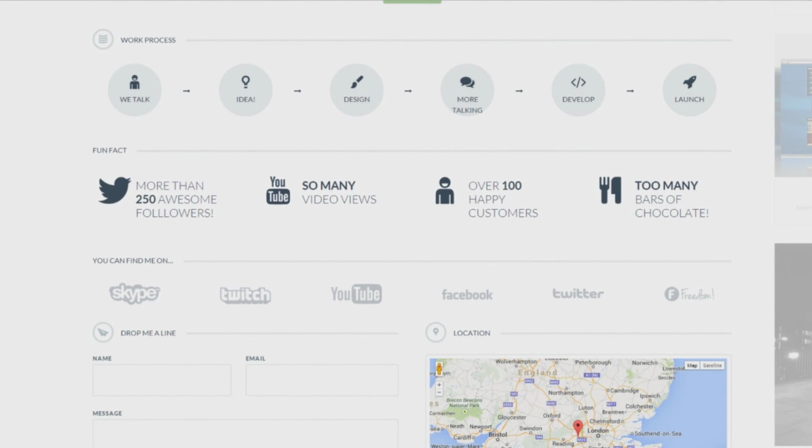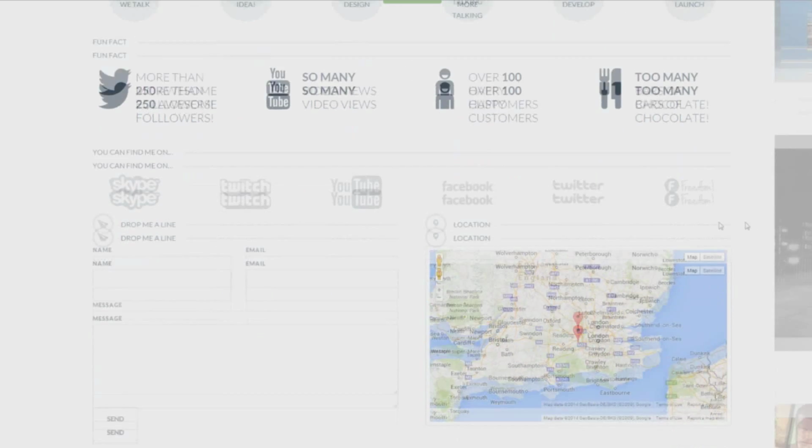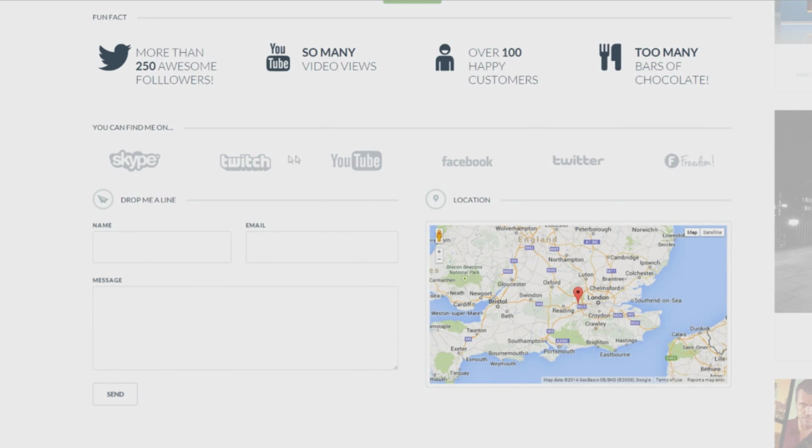Then they can see my work process. This is how I work, so they know that they get to talk to me. Then I have an idea, then I design it, and then we have more talking, so they're comfortable with what's going to happen. They know that they're not just going to have to throw me money, then I give them a design and that's just it. They know what actually is going to happen during the process of purchasing a design from me. Then if they want to, they can know a bit more about me, go to my links, see roughly where I am, and contact me.